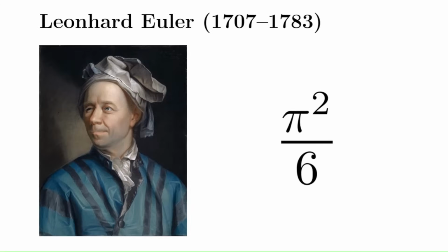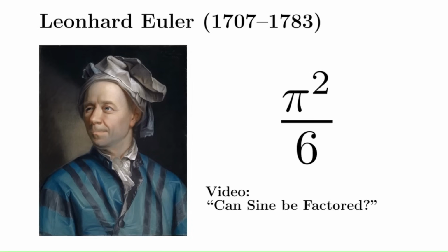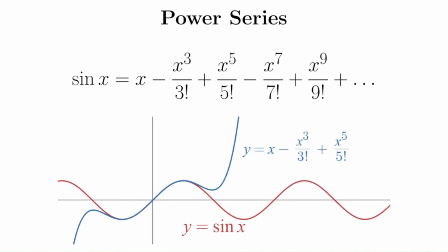And it's really one of the great stories in math history, and I have a whole video on it, and you should watch it. But here I'll give you a rough sketch of how he did it. What he did was to factor the sine function. So this is the so-called power series expansion for sine of x, which you'll learn about in a second or third semester of calculus. And this is just a beautiful formula in its own right.